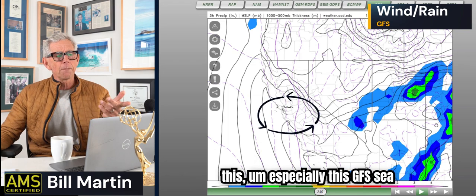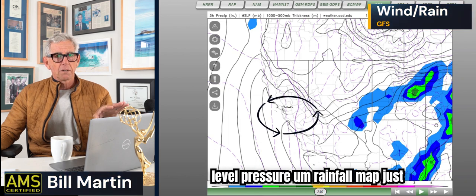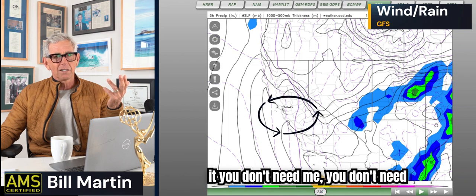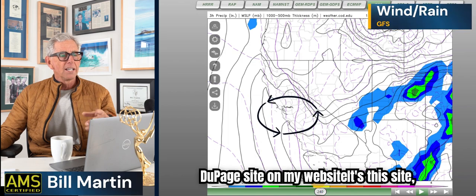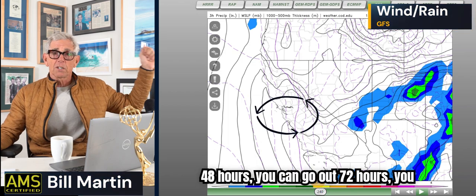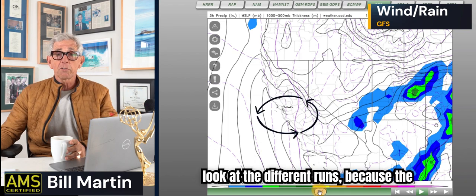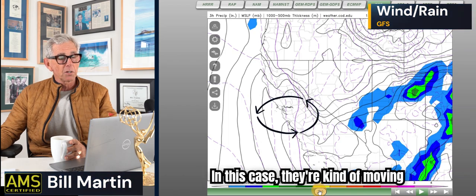I do this, especially this GFS sea level pressure rainfall map, just because once you get used to looking at it, you don't need me. You don't need anybody. You can go to the College of DuPage site on my website. It's this site. You can pick up the GFS. You can go out 48 hours. You can go out 72 hours. You can go out as far as you want, as far as it will go. And you can look at the different runs, because the different runs update pretty regularly. In this case, they're kind of moving around a little bit.